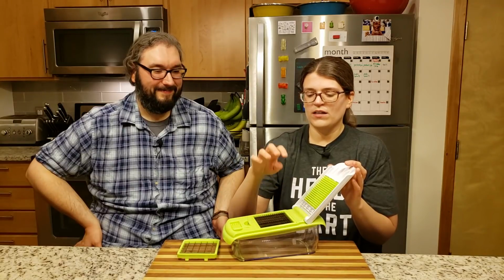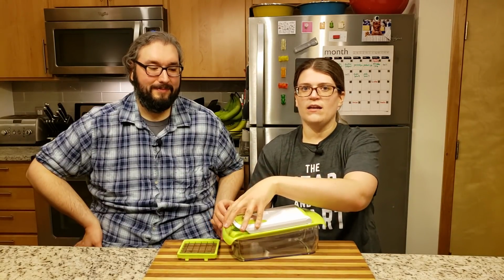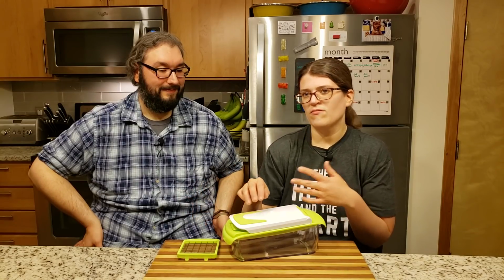Basically you just put your onion or bell pepper or whatever you want on there, and then you push down and it chops it up into whatever size you have on there. So this is really good for getting uniform cuts. It's just quick, it's easy. It's kind of the process of doing it. You've cut up a bunch of peppers and then you keep doing it. It's soothing or something, because you just feel accomplished when you're done, even though you didn't have to cut them into exact squares.